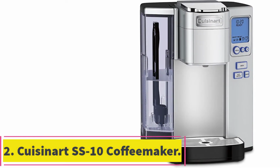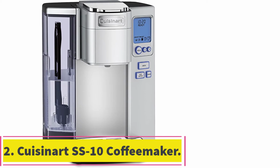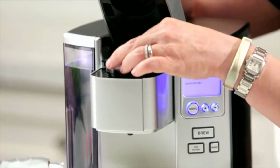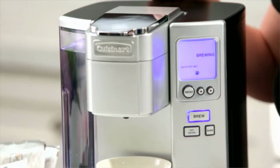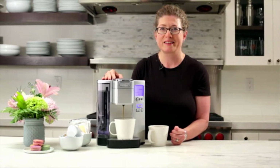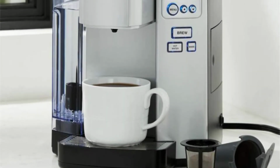Number 2. Cuisinart SS10 Premium Single-Serve Coffee Maker. If you want a machine that is compatible with all K-Cup pods, then this is the one for you. The setup on the front right side of the device includes a total of 6 buttons in addition to an LCD screen. The water reservoir capacity stands at 72 ounces, and as such, when the machine is filled up, it can be a bit heavy.